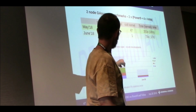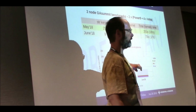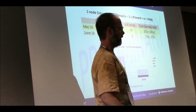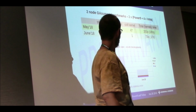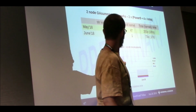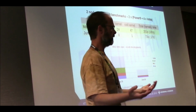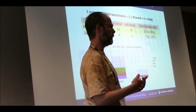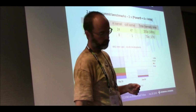An interesting thing is that the network times actually went down. We were a little bit worried about keeping the memory in the GPU for MPI, but it's actually pretty much half of what is here. So even the inter-process communication went faster using the GPU direct.